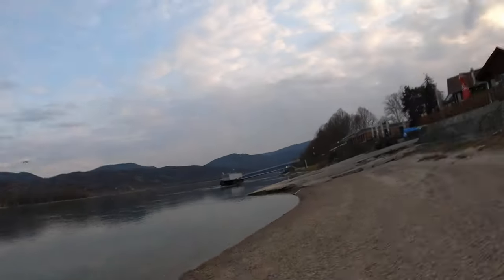Oh, I forgot to do more wavy stuff. It looks so good on the GoPro whenever you do wavy stuff. Wavy? Okay. Just wave it around, use the stabilizer. Boom!